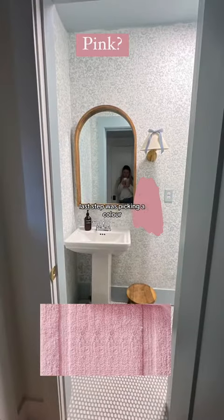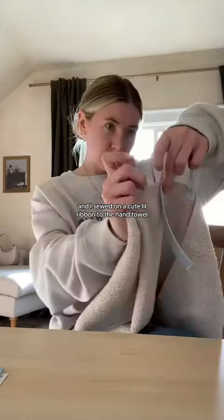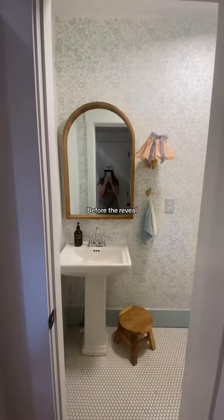Last step was picking a color, and I went with this yellowy beige. And I sewed on a cute little ribbon to the hand towel so it could hang on its holder. For the reveal, let's remember the before.